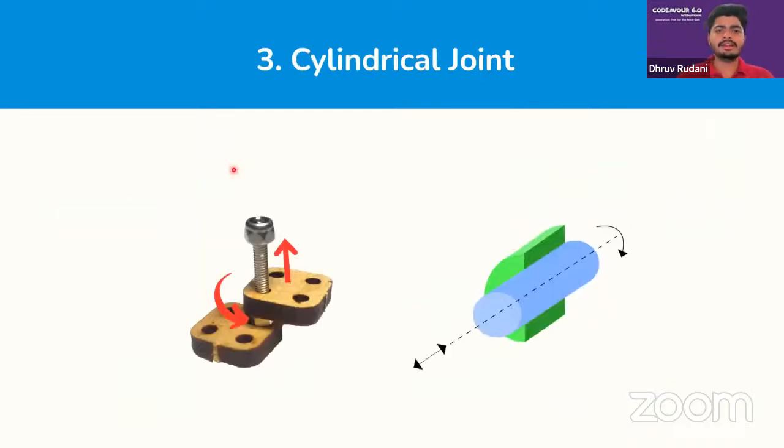Then the third one is a cylindrical joint. This is similar to the previous joint, but here one more axis adds up. There is a rotation, as per the revolute joint, and there is one more direction where the action is happening, which is linear. So with linear motion, there is a rotation. It's known as a cylindrical joint, right? You can see this kind of example in telescopic antennas, where you can extend your antenna. Also, you can rotate it. So linear motion is happening, and rotational motion is also happening at that point. So this kind of joint is known as a cylindrical joint.